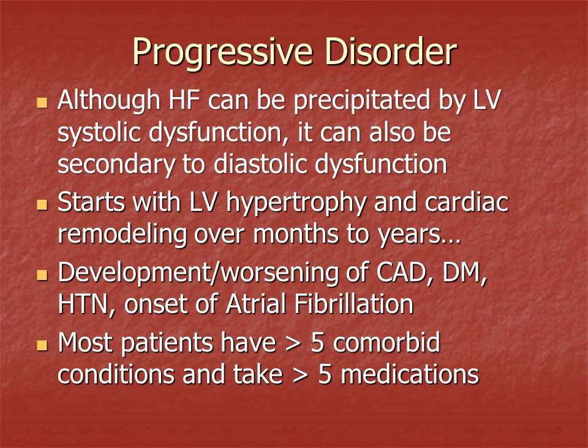An important point to remember is that heart failure is a progressive disorder. Although it can start with some left ventricular dysfunction, it can also be secondary to diastolic dysfunction. It starts with the hypertrophy and then the cardiac remodeling that can occur over months to years. The development or worsening of either heart disease, diabetes, hypertension, or the onset of atrial fibrillation will also worsen heart failure. Most patients with heart failure have greater than 5 comorbid conditions, usually including heart disease, diabetes, hypertension, and they take greater than 5 medications on a daily basis.